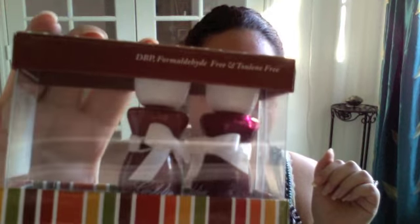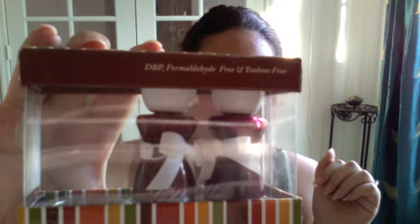Okay? So other things that you can find, and I also got this at TJ Maxx, is nail polish. Nail polish is very toxic. However, if you can find one that doesn't have DBP, formaldehyde, or toluene, you see that, DBP, formaldehyde free and toluene free, then they're not as toxic. They still have other things that are toxic in them, but they're not quite as bad. So I use these now and then when I really want to get my nails pretty.